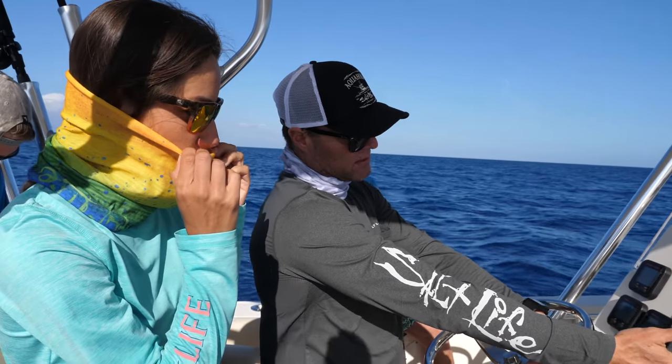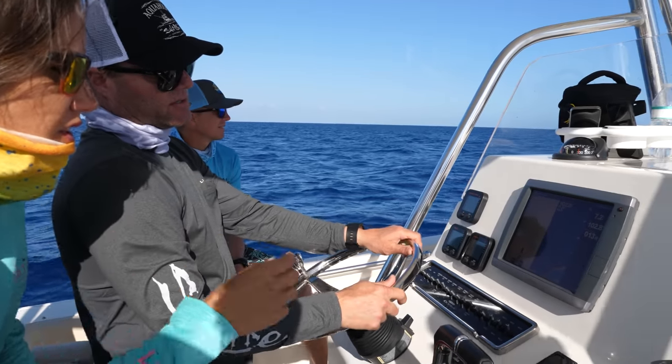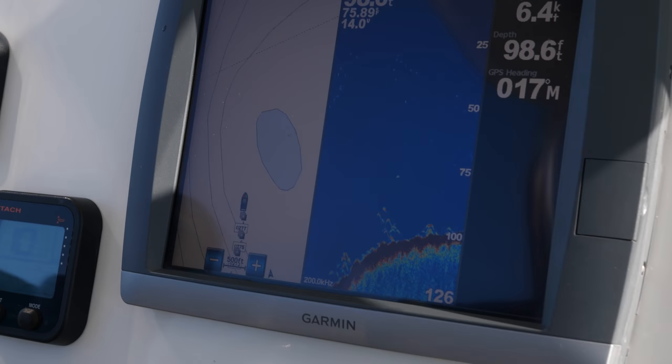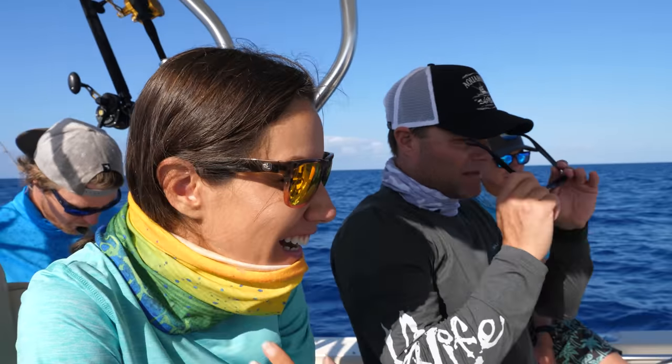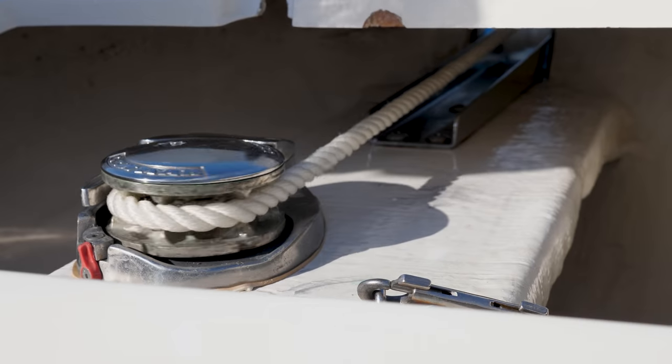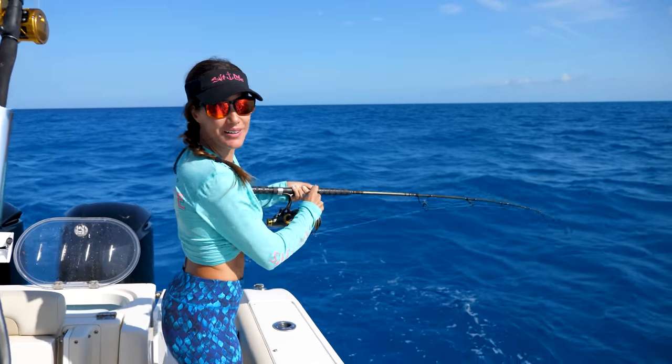150 is loaded. Look at that. Look at that ledge right there. Wow. It's all fish. That's what I'm saying. That's all fish. Look, just keep smirking. That one looks like a grouper. Welcome to the Bahamas.